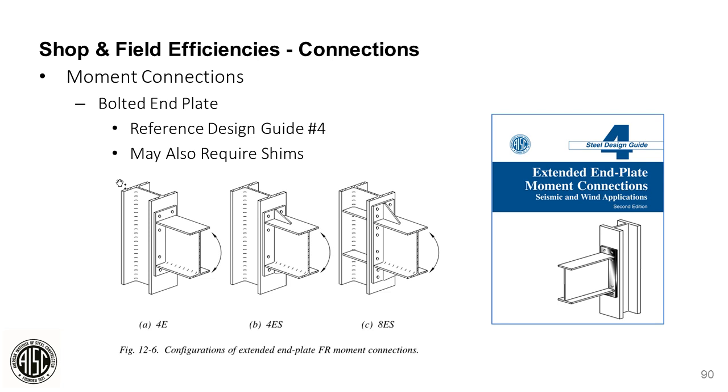Another bolt-up moment connection option are extended end plates, which are described in depth in Design Guide number 4. So this is another connection type that may require shims between the end plate and the column flange. So it's another thing to keep an eye out for possibly reduced bolt capacities.